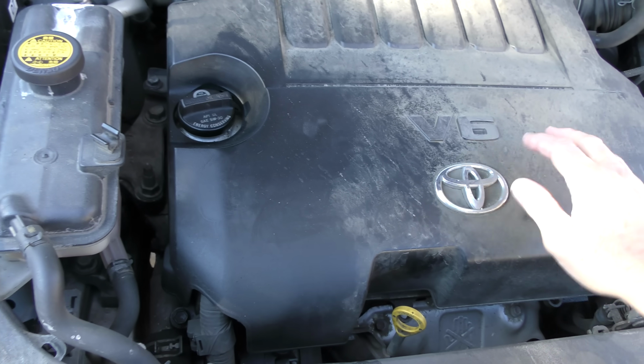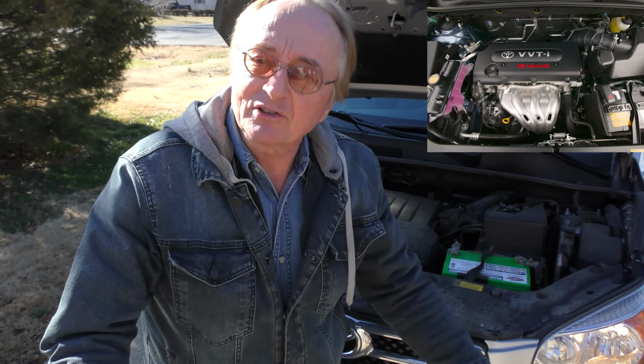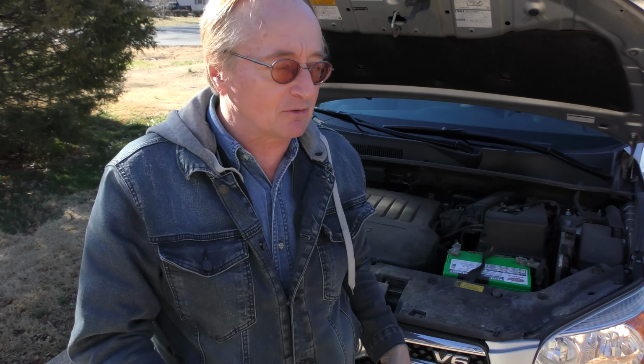Now this has a V6 engine in it. Many of them had four bangers in them. A lot of them had four bangers. Four bangers are fine too, but he wanted this because he wanted more power. They travel all over the place. They lived in Colorado for a while. They're going up the Rocky Mountains. And they're excellent engines either way.